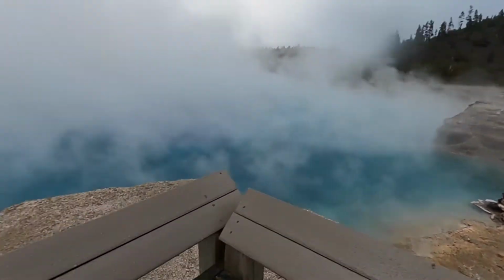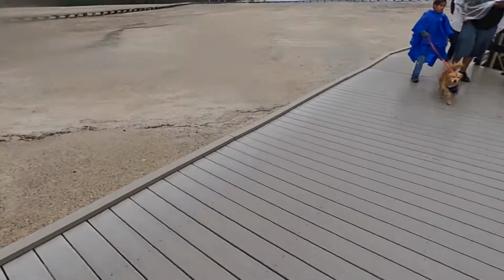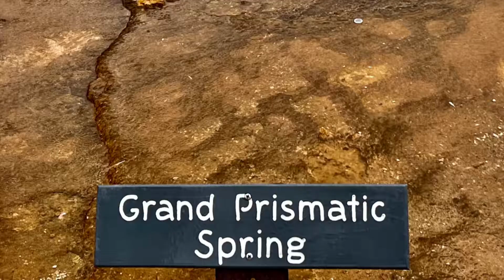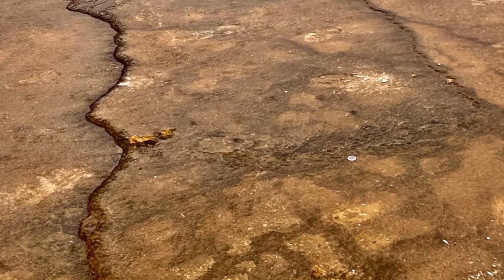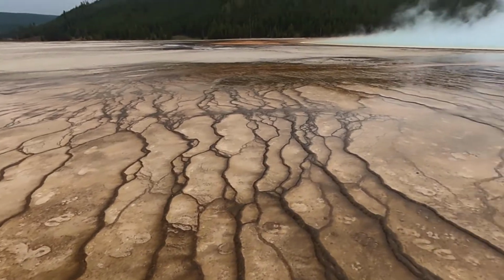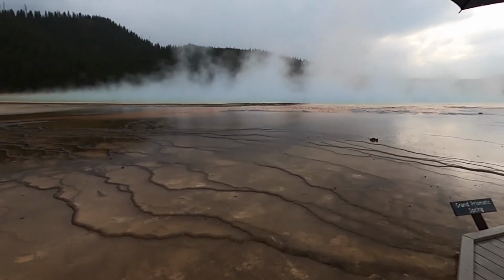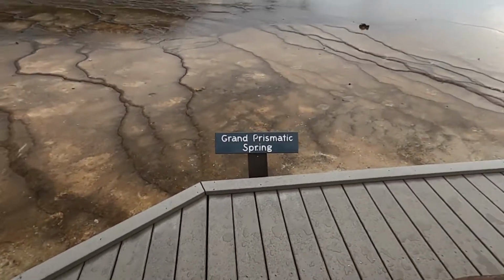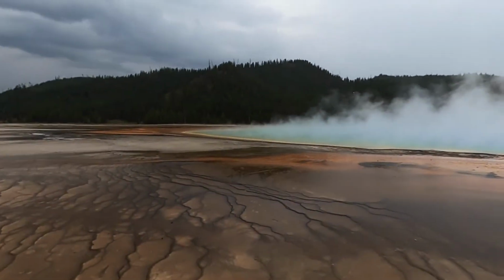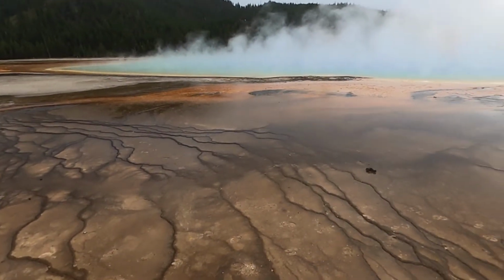We are on our way now to the Midway Geyser Basin. We are heading to see the Grand Prismatic Spring. Prismatic means brilliant color. Grand Prismatic Spring is the largest and one of the most brilliant of Yellowstone's many colorful hot springs. It stretches 200 feet across. The high temperature of 160 degrees Fahrenheit ensures that it's often cloaked in steam.